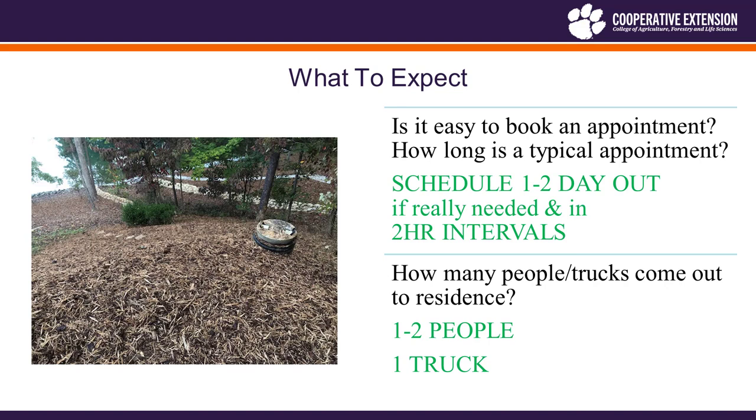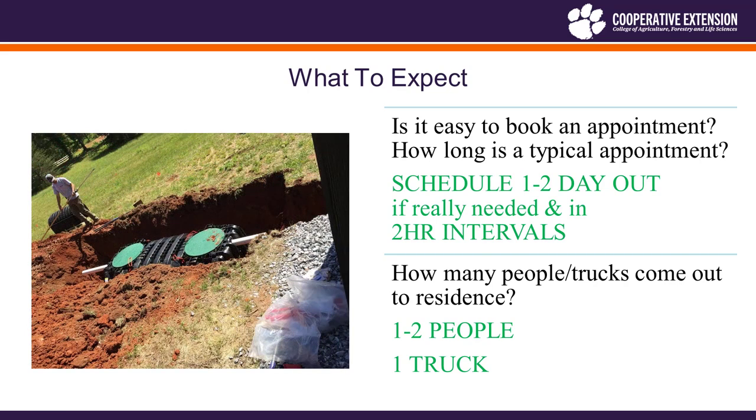What if somebody doesn't know what they're looking for in their yard for a riser? What should they be looking for? So a riser is generally a 12-inch to 24-inch round cap. Could be a concrete cap, could be a green lid. That's your normal size. A lot of people get confused with a clean out, which is a PVC pipe that's 4 to 5 inches in diameter.